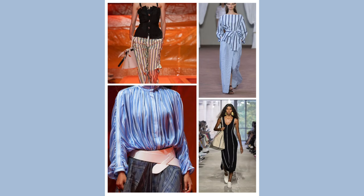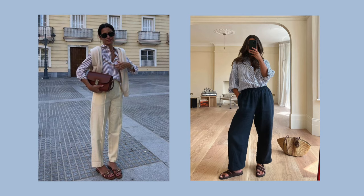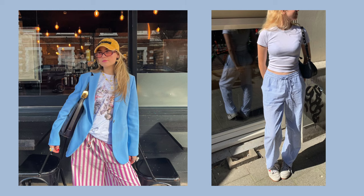I think that's more horizontal stripes. We are really seeing vertical stripes everywhere. We are seeing them on shirts. I love an oversized shirt with vertical stripes, again, preferably in blue. I think they look really, really beautiful in blue. They look quite nice in red, but you can also do pink or yellow or any other color that suits you. And we are seeing striped trousers everywhere.